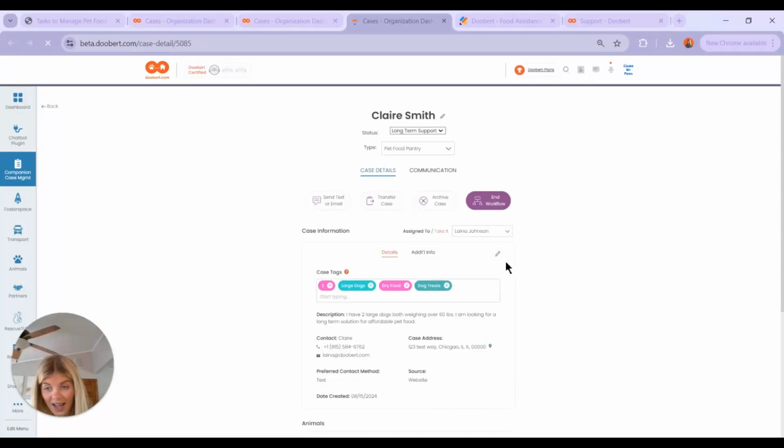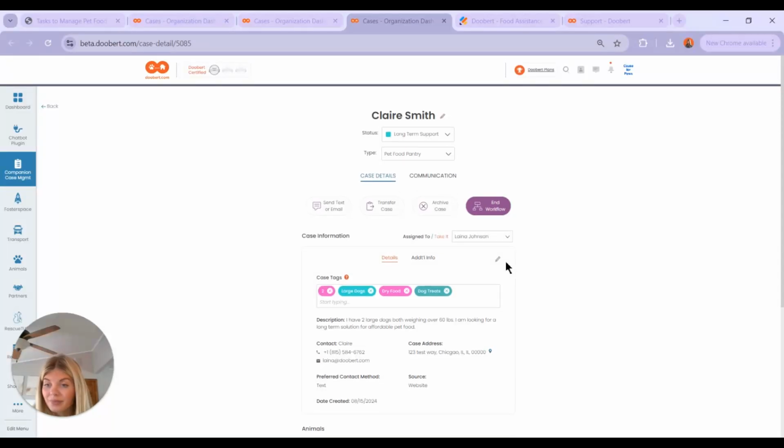And then it sent out that text letting them know that they have just picked up. They can't request for 30 days, all things like that, whatever fits your process. So super easy. I love the tasks for reminding us to send out our workflows.